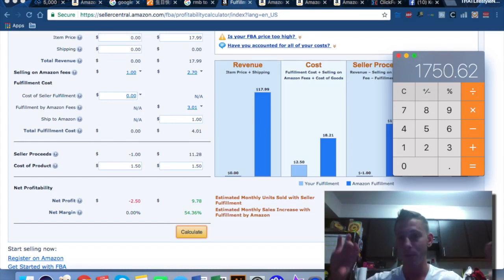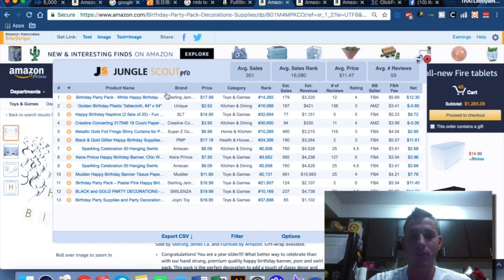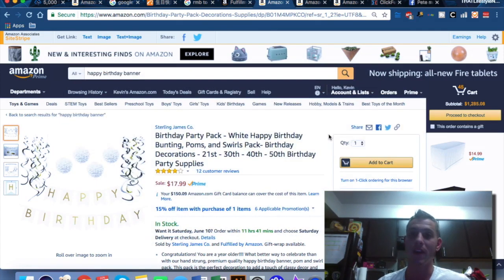So you can sell just the happy birthday banner as one of your products. You can add in the additional pom-poms to the listing to create a second product, and now all of a sudden you have $3,000 profit per month, and you don't have to go find a new supplier, you don't have to do any additional research, the demand's there because you've proven it with your first product, and all you have to do is just create that variation, create a second product listing, take a few more photos, and then for pretty much forever, you're going to have a product that's earning you an additional $1,750 per month in profit.